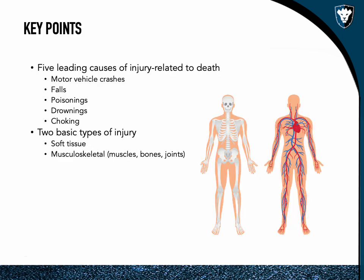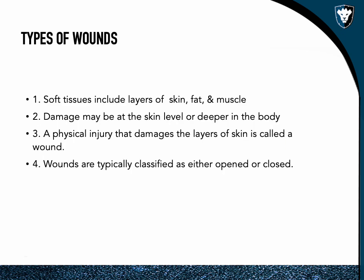Some key points we want to discuss would be the 5 leading causes of injury-related death: motor vehicle crashes, falls, poisonings, drownings, and choking. Two basic types of injury would be soft tissue and musculoskeletal. So that would be your muscle, your bone, your joints, tendons, ligaments, things like that. Soft tissue includes layers of skin, fat, and muscle. Damage may be at the skin level or deeper in the body. A physical injury that damages the layer of skin is called a wound. Wounds are typically classified as either open or closed.